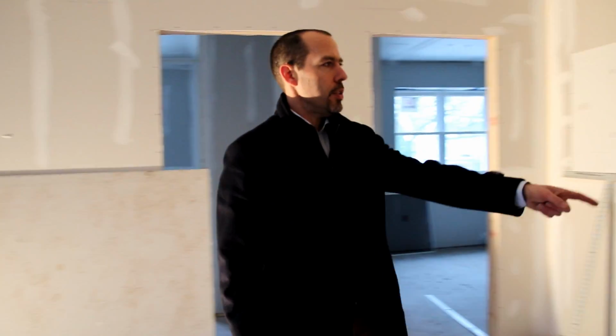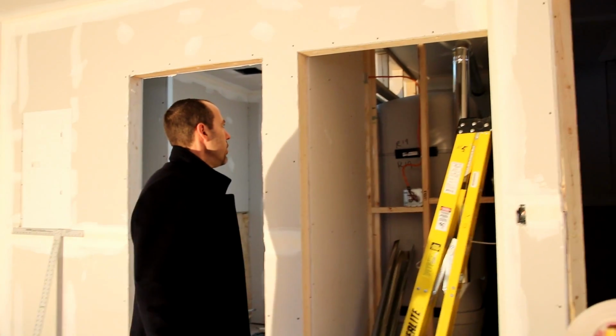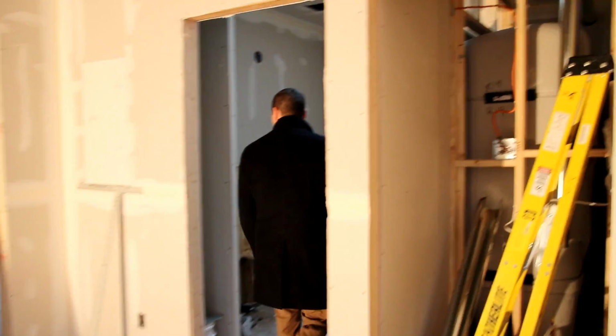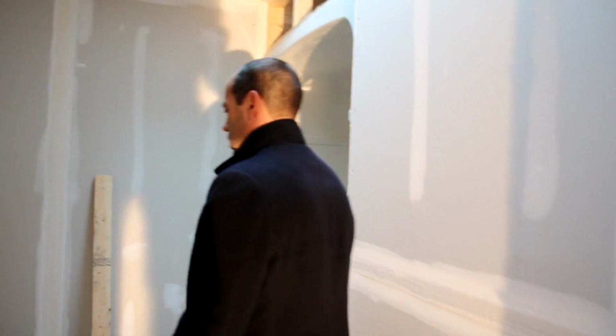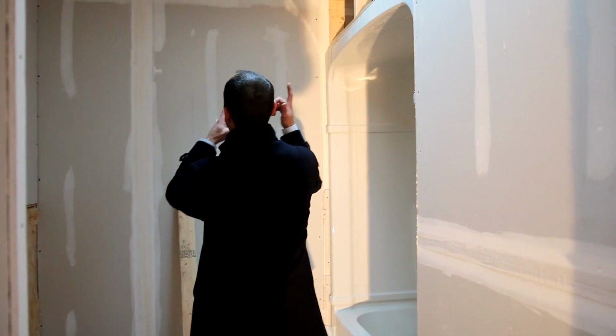Yeah, we got in-suite laundry going right here. So we're gonna have stackers in here. Full-size laundry, just a stacking kit, and then a good-sized bathroom. Little closet for their towels and stuff like that. Double vanity and your toilet, and again, skylight here.